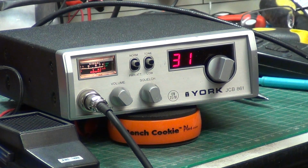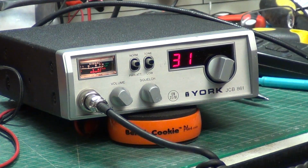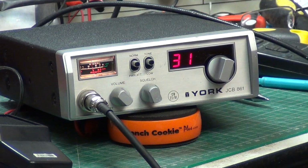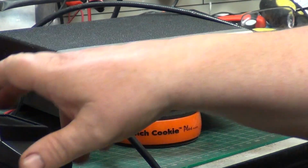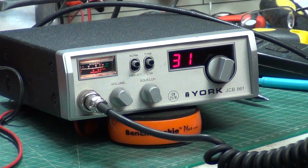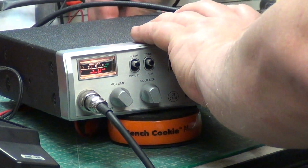Right, we're now passing through Ancaster Crossroads. Over. Roger, got you going through Ancaster Crossroads. Right, we're now passing the top of the hill to go down in towards Wilsford. Over. Roger, got you at the top of the hill. Roger. And now we'll go back to the normal internal speaker.